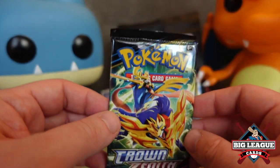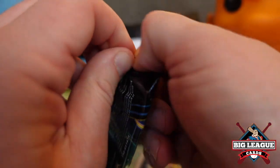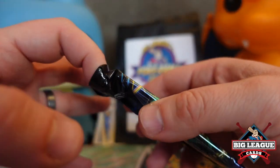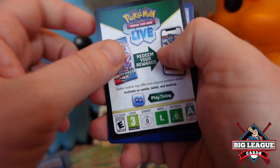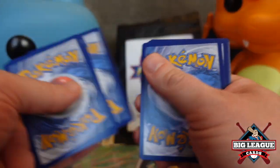Alright, let's move on to pack number three. We're off to a really good start with Crown Zenith here. Three packs remain in this awesome mystery box, again courtesy of Big League Cards. We cannot thank them enough for the support and providing us with this box of Pokemon products.